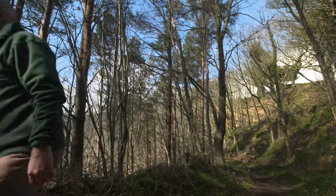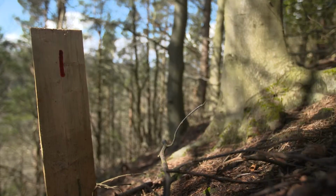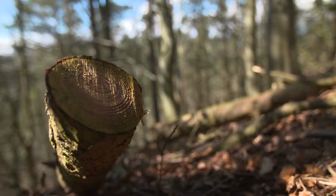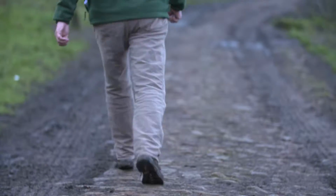Throughout the wood we've put a series of marker posts in which are for fixed point photography, so we take a picture before we started, then we come back in 2 or 3 years time, we'll take another picture and we can see how the image has changed. At the same points we're also doing a little ecological survey of the ground flora so we can see what new species have evolved, and it's a form of monitoring the work we're doing on the site.